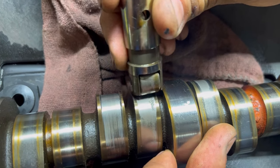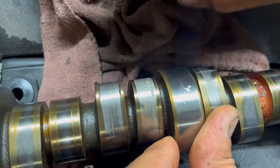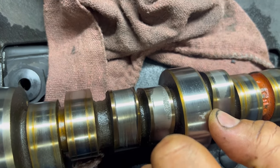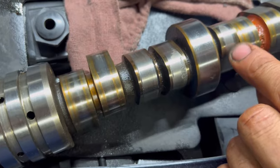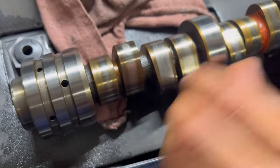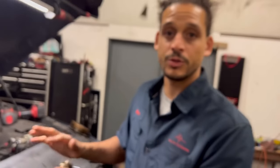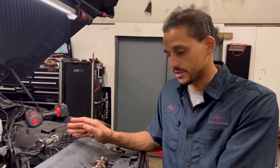Yeah. See, this is smooth across. My finger catch. Hopefully you can see that. So it's pretty bad, and it has little bad spots all over it. So that's why it's important to inspect this stuff through and through when you're taking stuff down, changing any lifters.